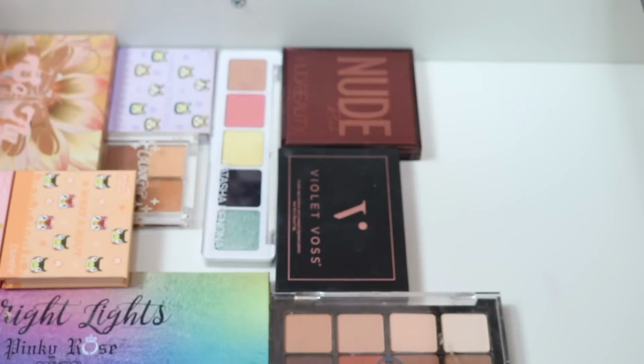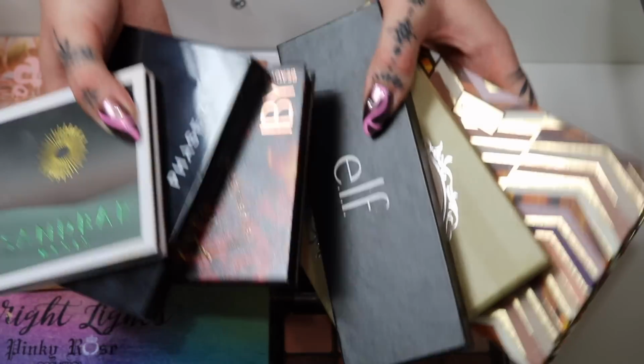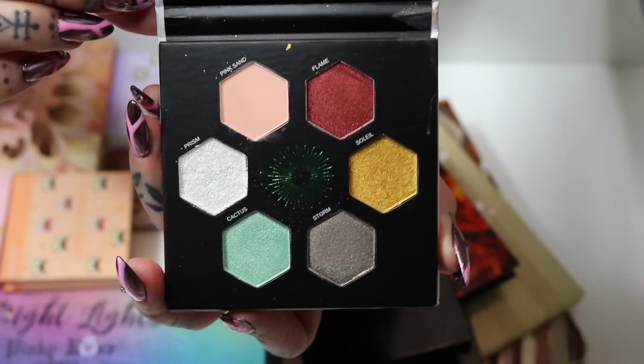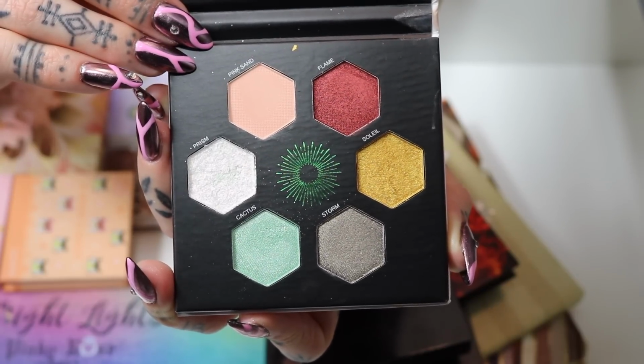Then I got a stack of 6 eyeshadow palettes that are all gonna be going for different reasons. Let's get into them. So first up, I have the Sandbar Oasis palette. This one is super recent, so I'm actually gonna be gifting this one away.